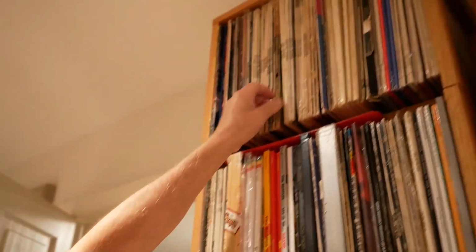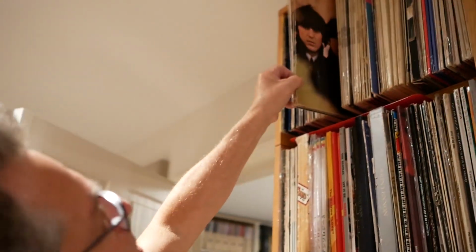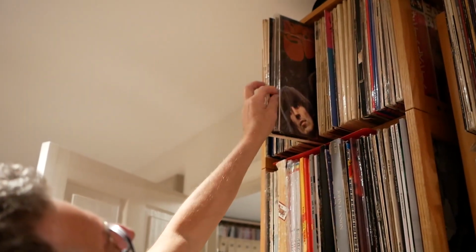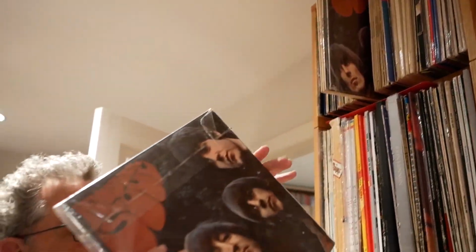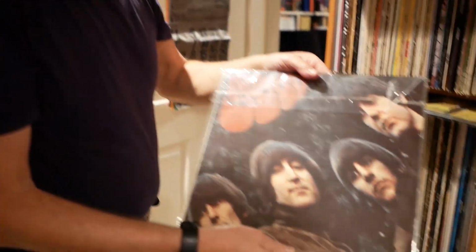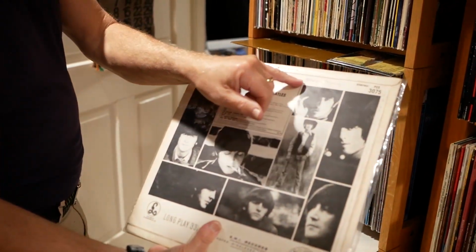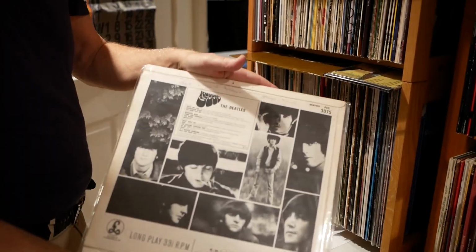So these are all original British Beatles albums in here. These are all the originals. So here's an original Rubber Soul, and it says, "Best wishes to Michael, George Martin." So George Martin signed this for me.